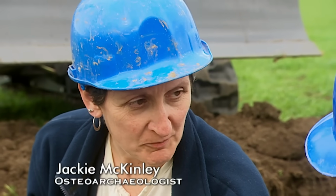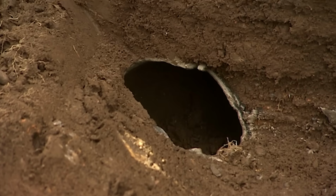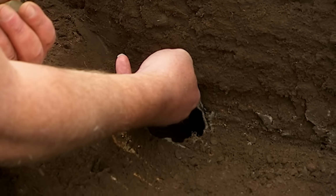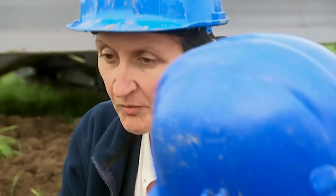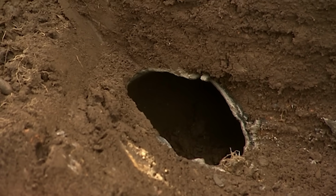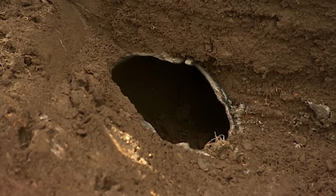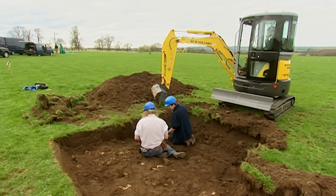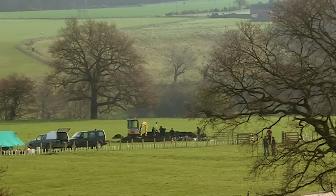Well, to have a complete vessel placed upside down in this kind of position, the most obvious thing is that you would have a cremation burial in it, but you can't actually see anything at the moment. I reckon we might have to cut the trench back a bit. Yeah, we'll have to box it, won't we? If this is a cremation, it lends weight to Guy's theory that this is a mausoleum. But it's a long shot. We've never found a Roman mausoleum on Time Team before.